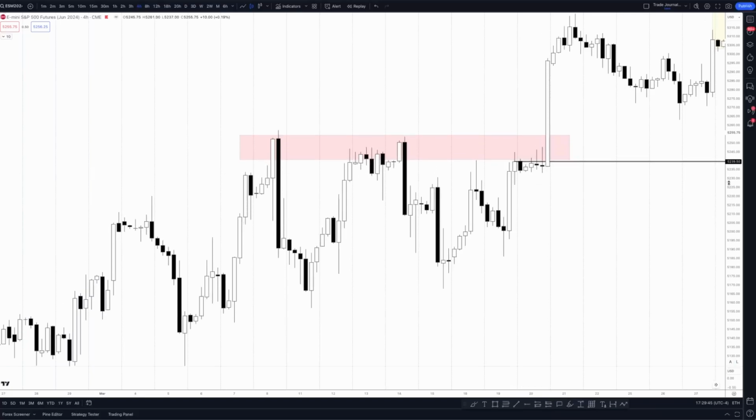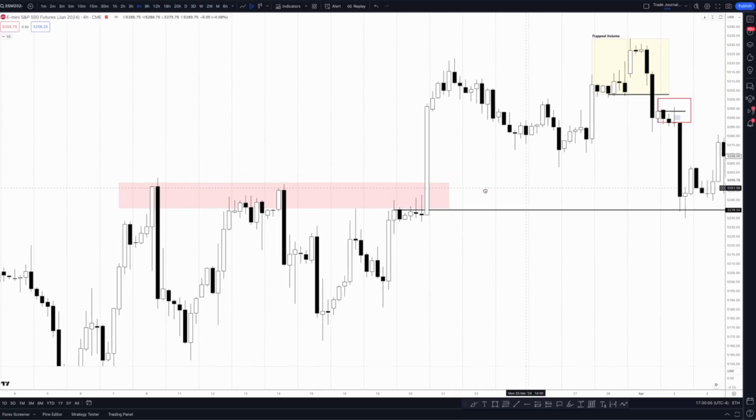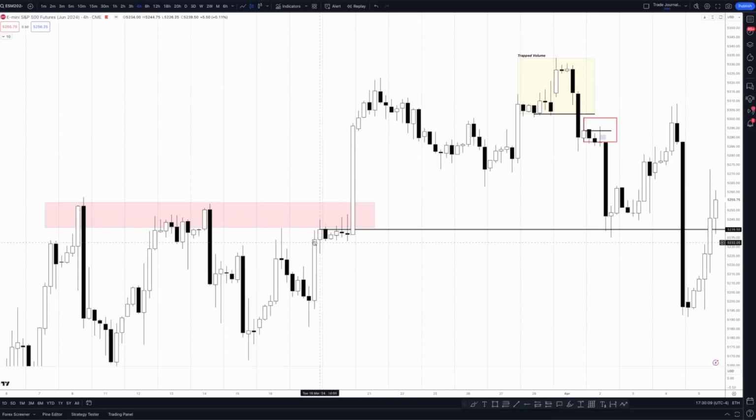Once those who are in control of this market push through, it triggers many people who have buy stops above this high, and that's why you get a very quick move. It's a cascading effect where shorts are exiting as fast as they can. Because it moves so fast, a lot of them can't get out at a good price. A lot of them are stuck, and so sellers are trapped here. Because they're trapped here, they're looking to buy out of their position.